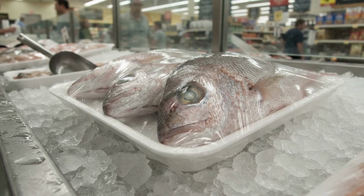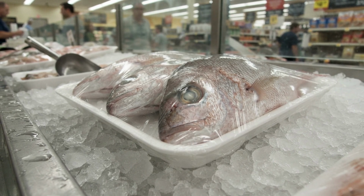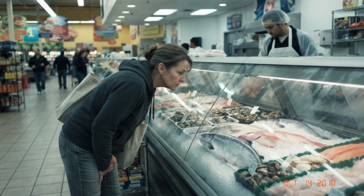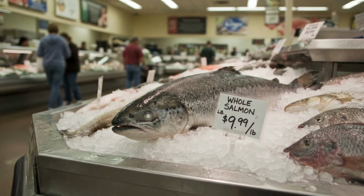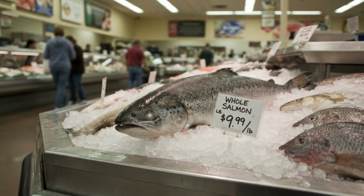There is no storage trick, no ice, no plastic wrap that keeps an eye clear once the fish is old. It's the one part of the animal that cannot be freshened up, and it's sitting right there at eye level asking you to look at it. Sunken and milky means that fish should be soup at a discount, not dinner at full price.